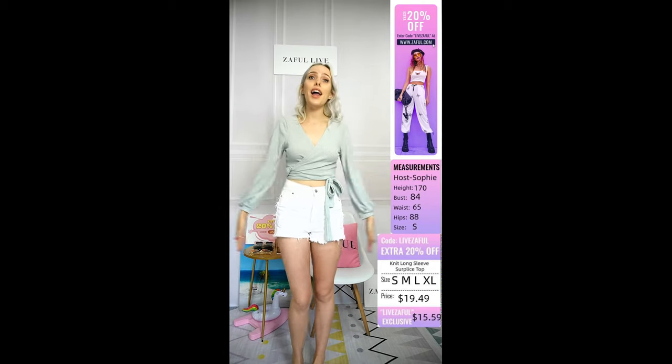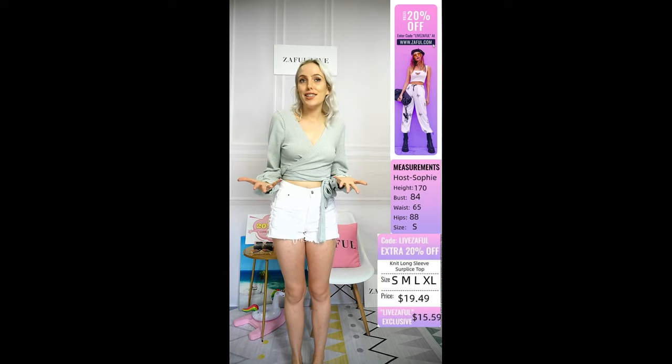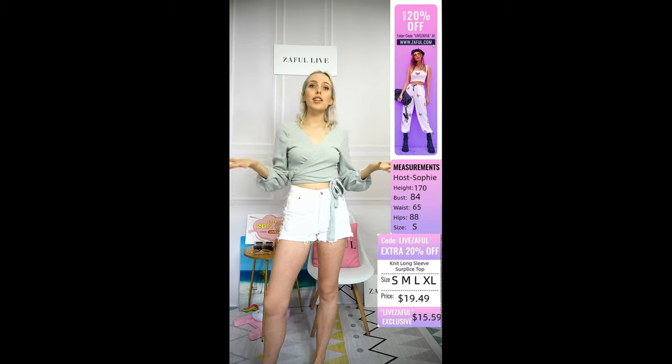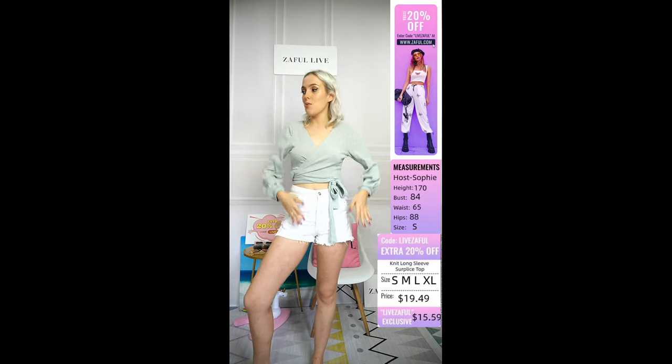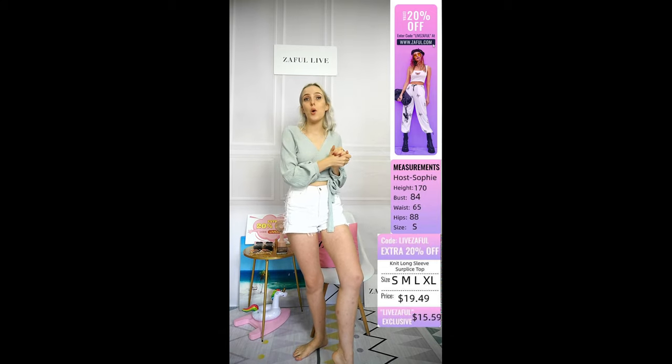You could wear it with long pants, long jeans, shorts, skirts, anything you want to style it up with. This one is the green color variation, but it does also come in a blue.